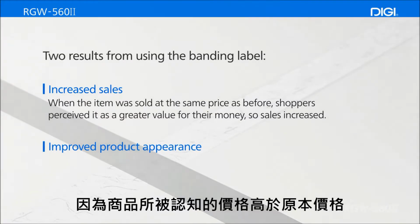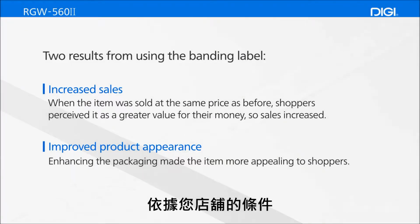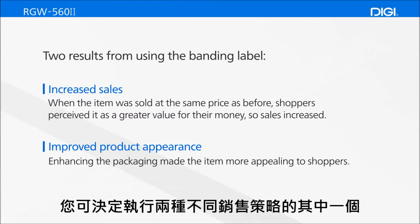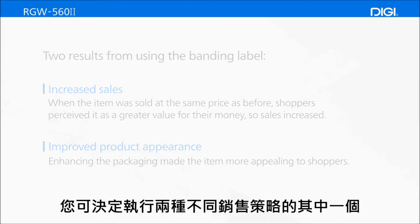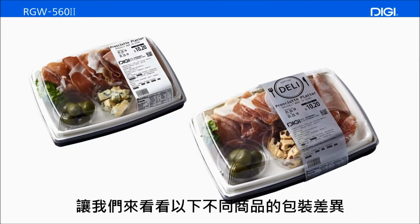Since the item appears to be more than the original cost, it is also possible to increase the price of the item. Depending on your store situation, you may be able to execute one of these 2 sales strategies. Let's look at a few products and see the difference in packaging.